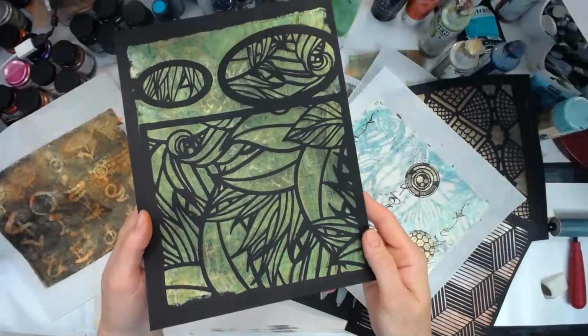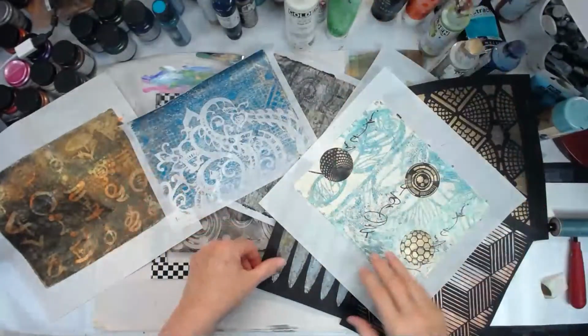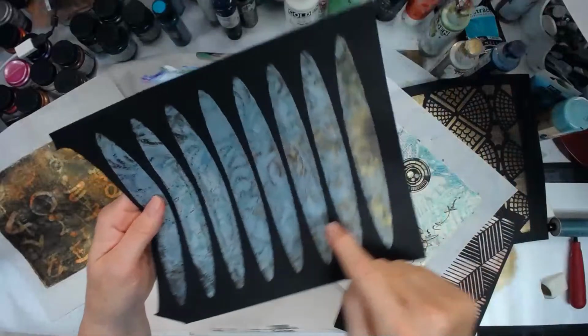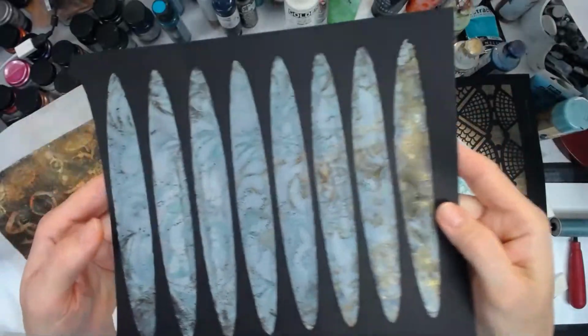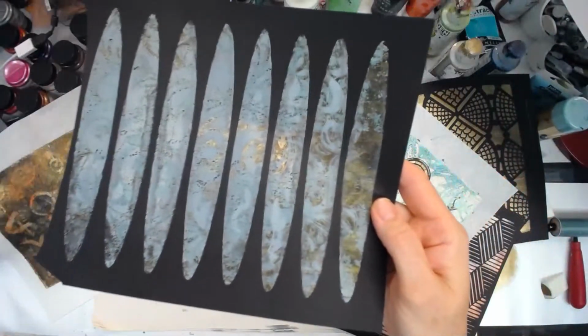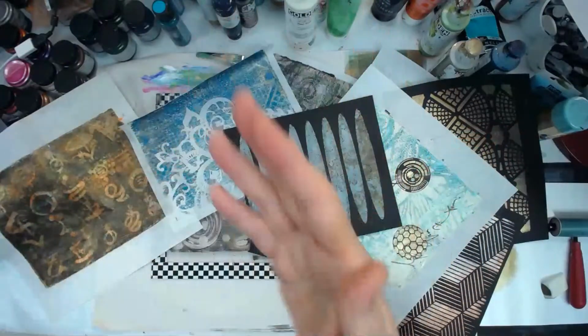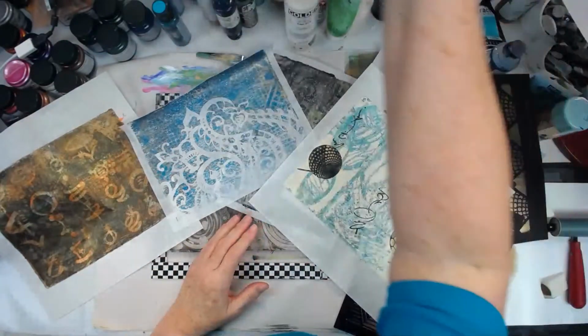Here's another one called Eden. Another one of my surfboards. I like to cut these up and leave a little black border around there, which I did yesterday to show you how I would use that on a collage. It just gives it a little border. Love that. I use that one probably more than anything.